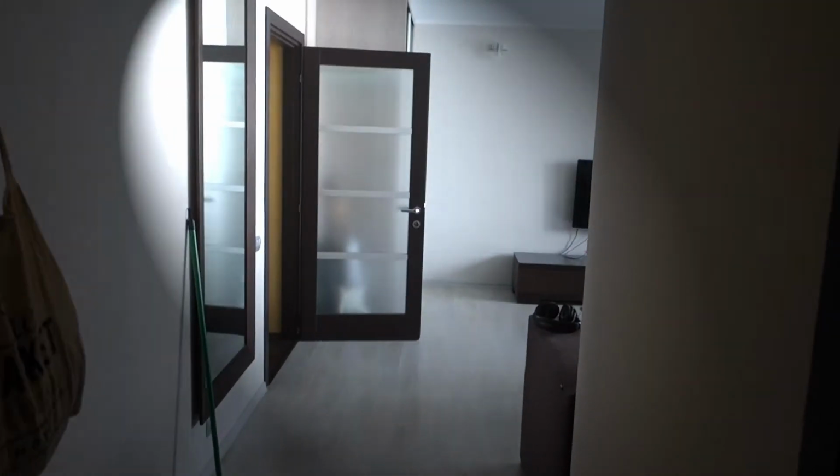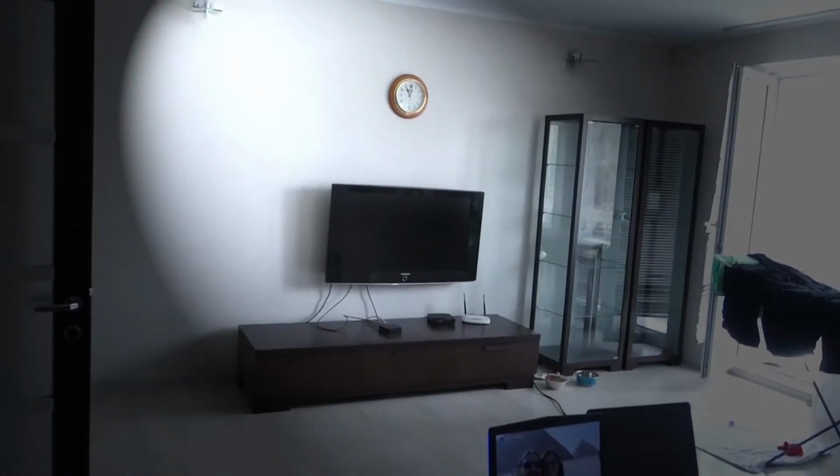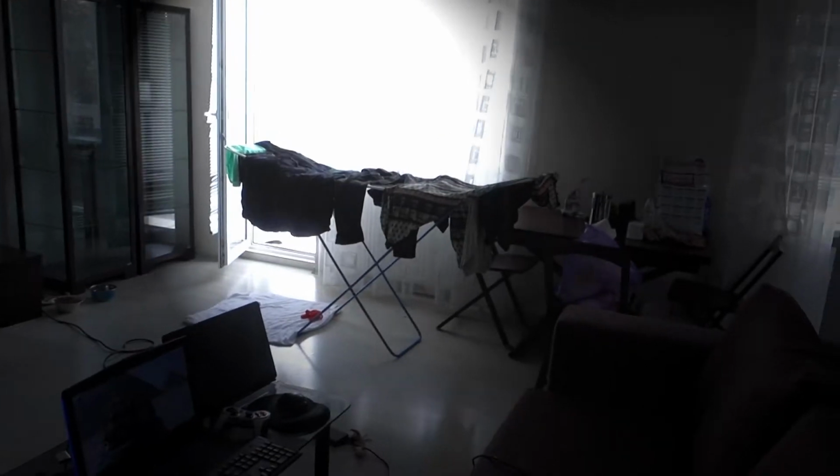Well done. I think our place itself isn't so bad. Nice little TV. Got our drying rack for the clothes. Got some groceries and stuff. We're still sorting out the place a little bit.